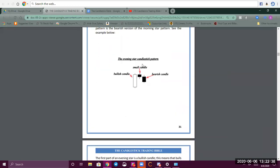So we can see right here. Now anyone can say, but it didn't engulf it. It's not supposed to. It doesn't generally have to. What we're looking for is momentum. We see the bulls are in, they're losing their momentum, and now bears are coming in.